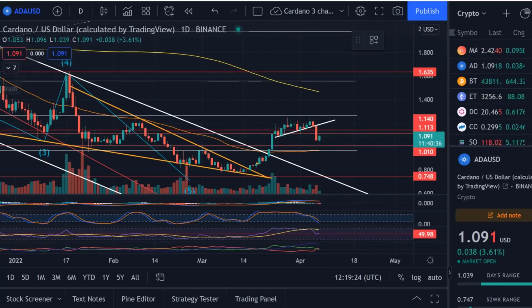And the reason for that is that in this move down, we have not come below the wave 1 peak, which would be the dollar level. So as long as we stay above it, this could just be a fourth wave, and then what you would do is push once more up in a fifth wave.